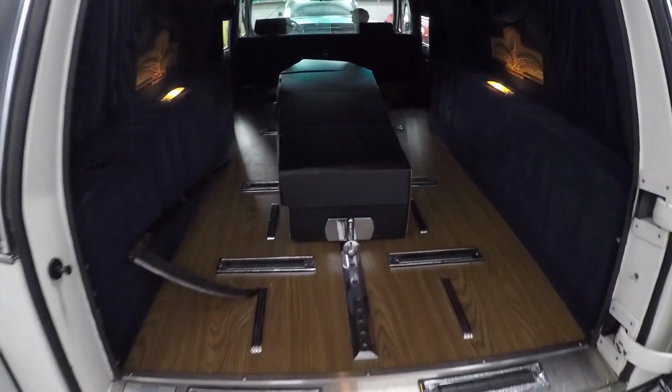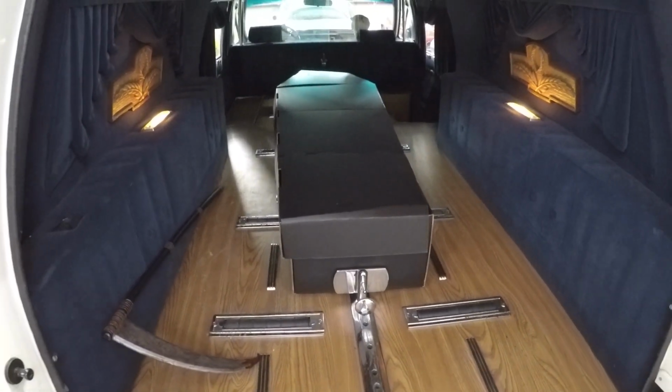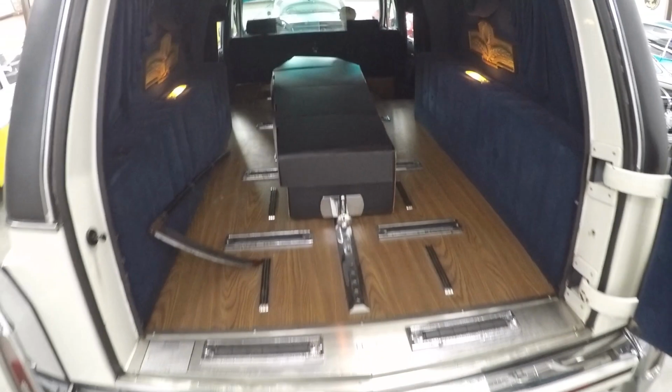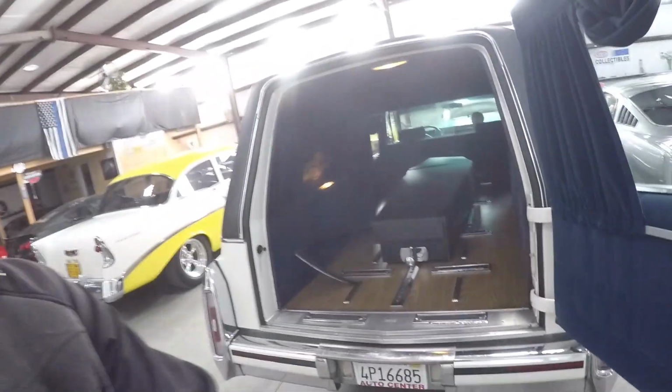Go around here to the back. So as you can see, back here is just the way a hearse should be. I've got the little makeshift coffin right now for it, just for the look. I'm planning to get another one. Oh yeah, I forgot about that. Yeah, that was from Halloween. So yeah, it is for sale.